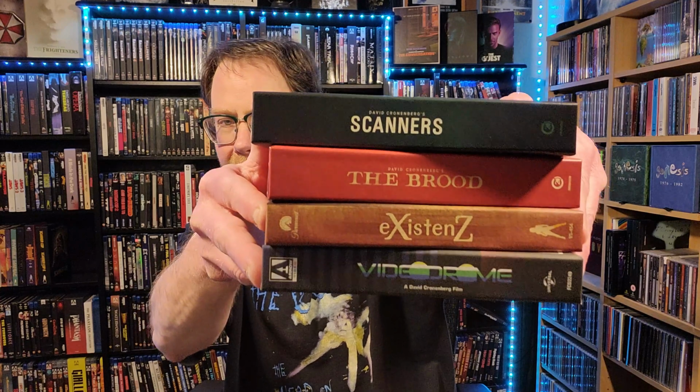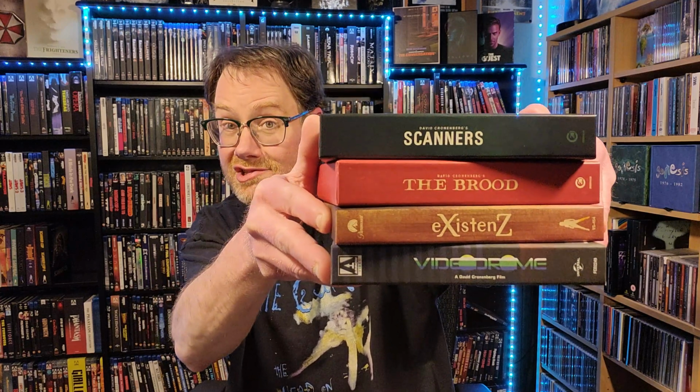And so I'm starting to notice the collection is coming along nicely. If you get the chunky box action, you get all that stuff going. That looks really cool on the shelf, right? I love that kind of stuff.